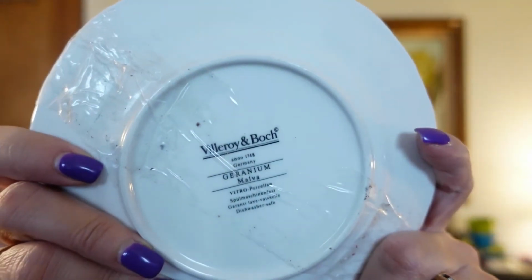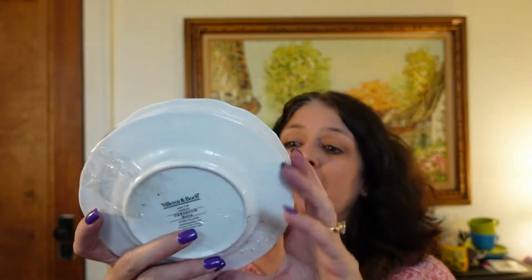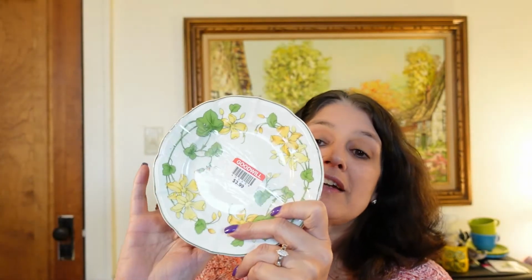It says Villeroy and Boch. Without even comping it out, I put it right in the cart. For $3.99, I do not need to comp out that name. I know that's a good name in vintage dishes.